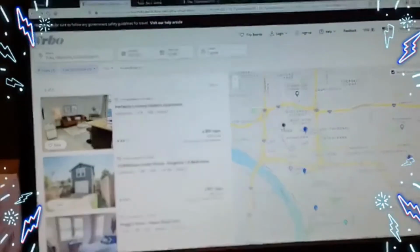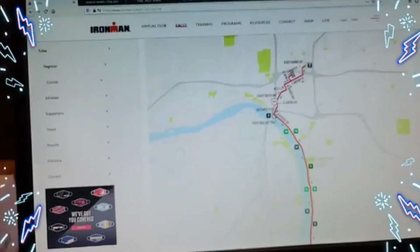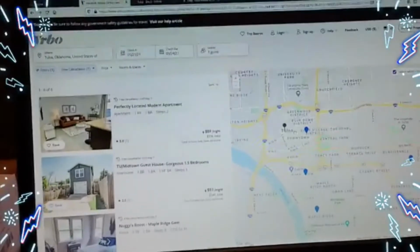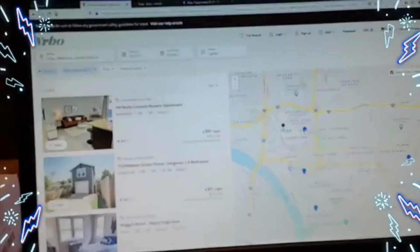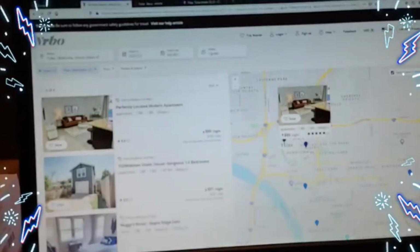So going to the map, I'm looking at the Greenwood District, and that is close to where the finish line area is. So inside this loop here. So unfortunately, I don't like VRBO because they don't show the prices on here, but you just click and you show. So it's $89 a night.